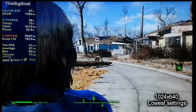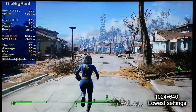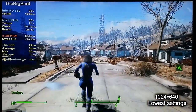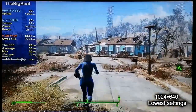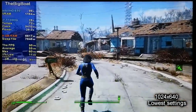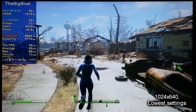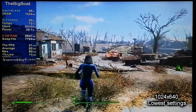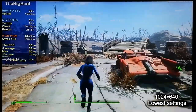You know what, I think we might be able to touch that 30 FPS average. This is a PS4 / Xbox One experience, guys. The PS4 and Xbox One also run this game at 30 FPS. So the Intel HD Graphics 630 are providing a console experience right now in Fallout. Well, aside from the fact that these graphics look far worse than the console ones, especially with this bizarre 1024x640 resolution. But who cares about graphics, right? Gameplay is what matters the most.